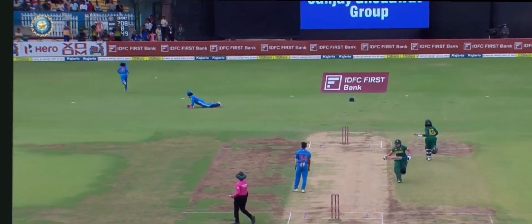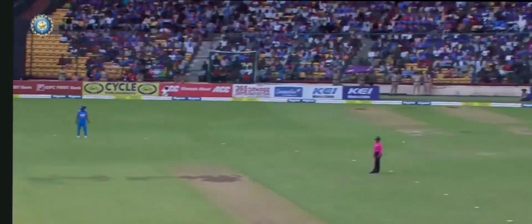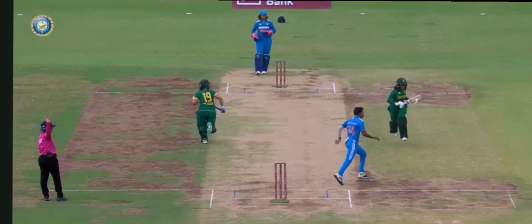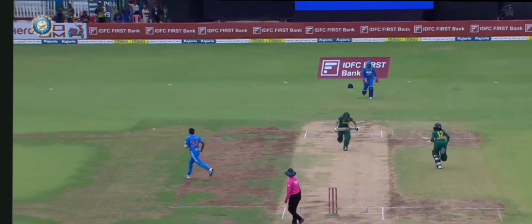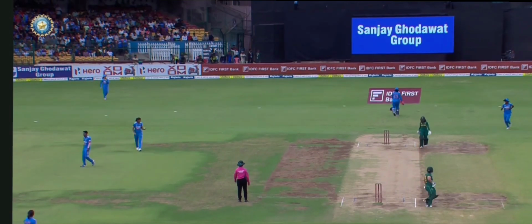Looking to ramp it. She finds a gap. That's very clever, that from De Ridder. She's got hold of that. And a terrific effort this from Shamima out in the deep. And they go back for the second. Nicely bowled in the blockhole. And that's the end of the South African innings.